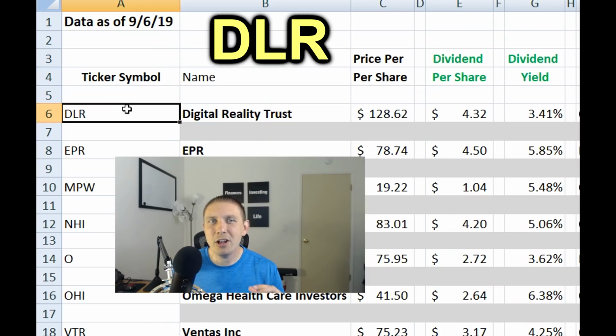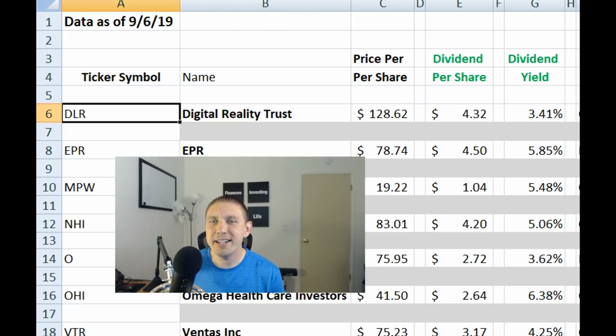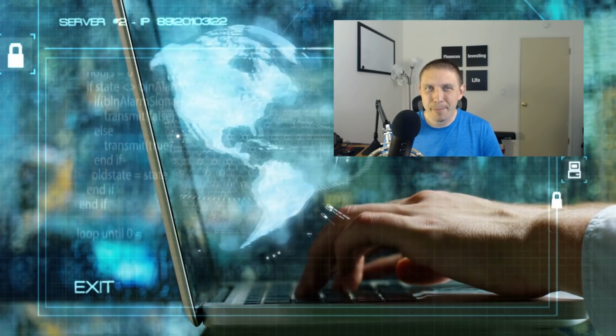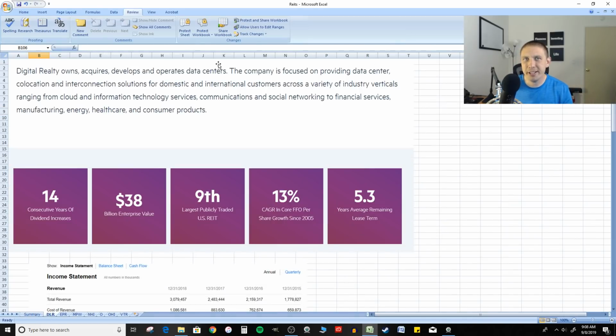Let's just start with DLR, which is the Digital Realty Trust. This REIT holds data centers and has a lot to do with cloud computing. When I learned about this investment, I was particularly excited because if I were to ask you guys, do you think the world's going to become more and more cloud-based, computing-based, or less? Well, I think it's going to become more if you were to ask me. I'm going to be jumping between the summary page and each tab that goes into more detail on each investment. So that's how I'm going to present this.